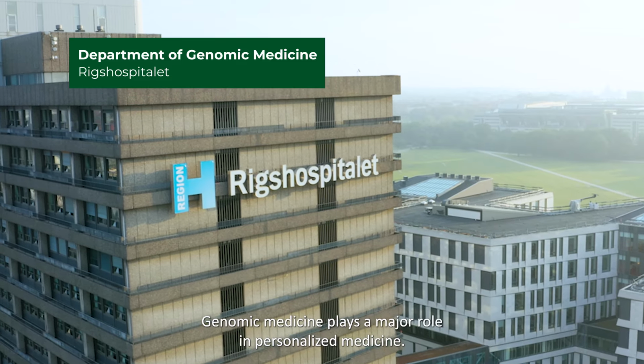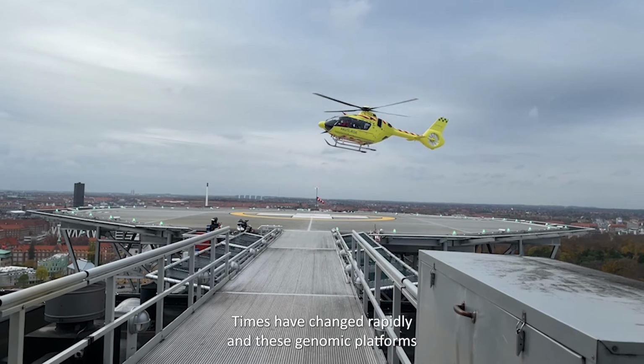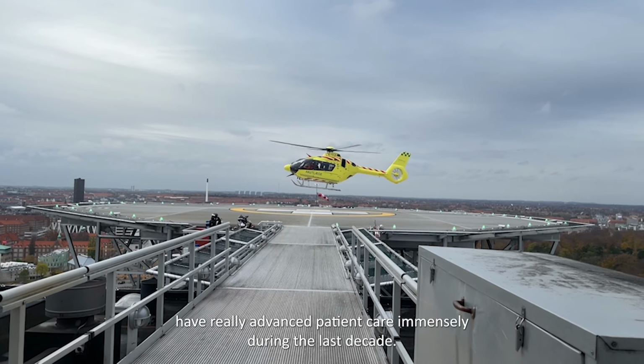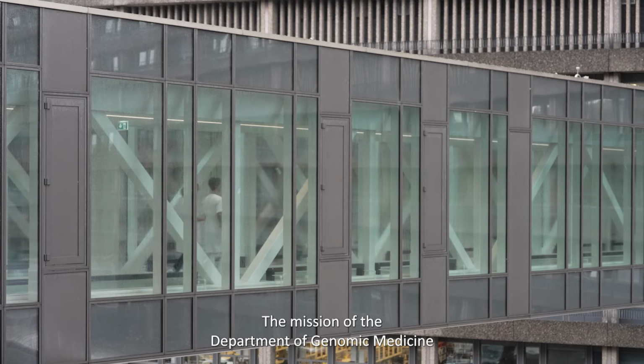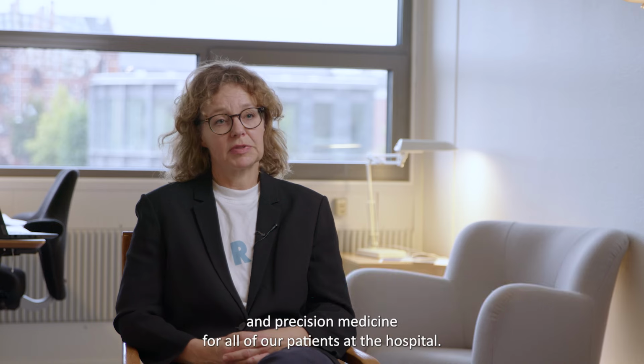Genomic medicine plays a major role in personalized medicine. Times have changed rapidly, and this genomic platform has really advanced patient care immensely during the last decade. The mission of the Department of Genomic Medicine is to improve the understanding and advancement of genomic platforms to support patient diagnostics and precision medicine for all of our patients at the hospital.